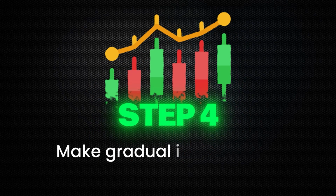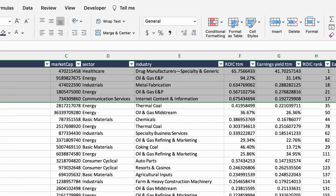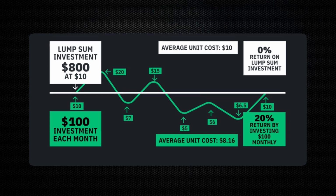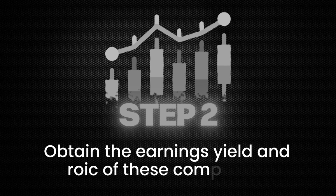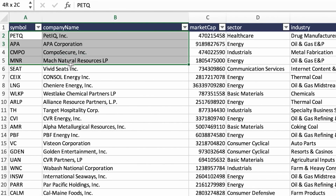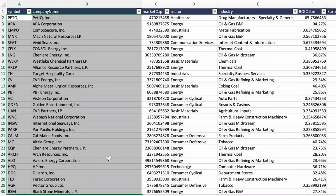Step 4. Make gradual investments. Start off by buying 5 to 7 of these companies with the top ranking. Make sure to only invest about 20 to 33% of the money you plan to invest in the first year. This will protect you from buying all stocks at the highest possible price. Once you're done, repeat this entire process every 2 to 3 months until you invest all the money that you wanted to invest. This will result eventually in 20 to 30 stocks in your portfolio, which will protect you from the risk of investing too much in a single stock. Which, now that I think about it, you could call your magic 30, and this is because these 30 companies are gonna allow you to beat the market over time.